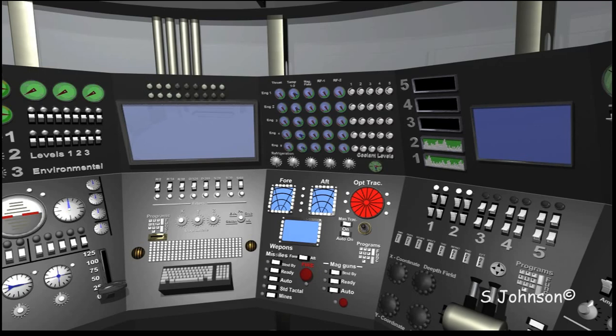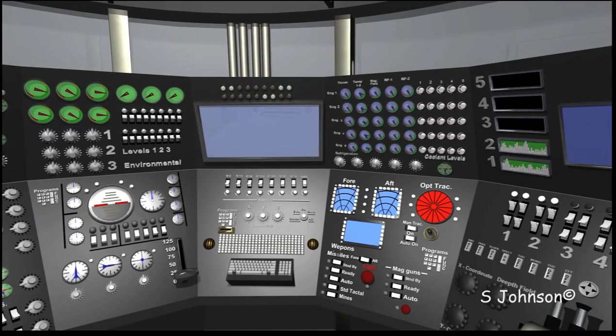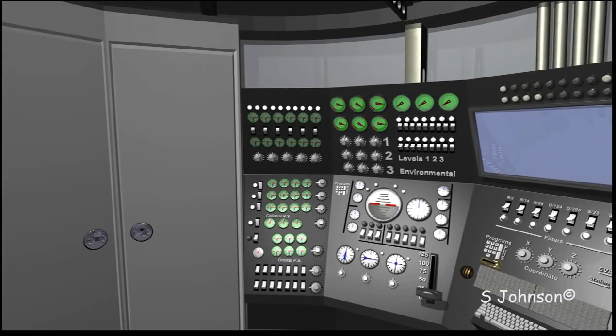Okay, next panel top starts with the environmental systems within the ship. You have 3 decks, 3 sets of dials: air pressure, oxygen, CO2 levels, things like that. You have below them controls to increase flow, decrease flow, things like that. Switches which would control subtleties that you may want to do to a particular level.